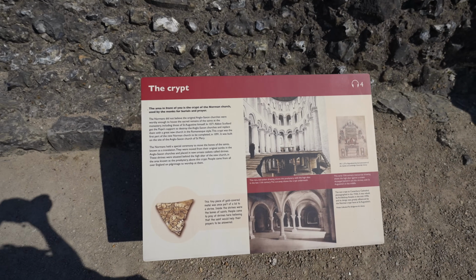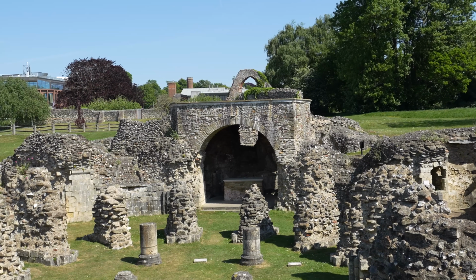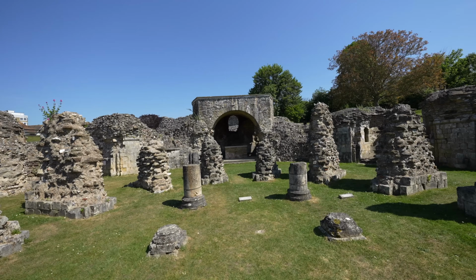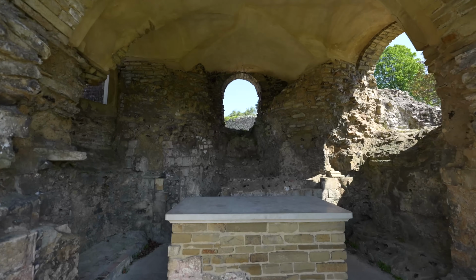And this is the ruins of the crypt in front of me. I found it especially fascinating that you could actually walk down into the remains of the crypt. While of course it's hard to tell what you're actually looking at, it's pretty impressive to see the way that they've tried to preserve it.